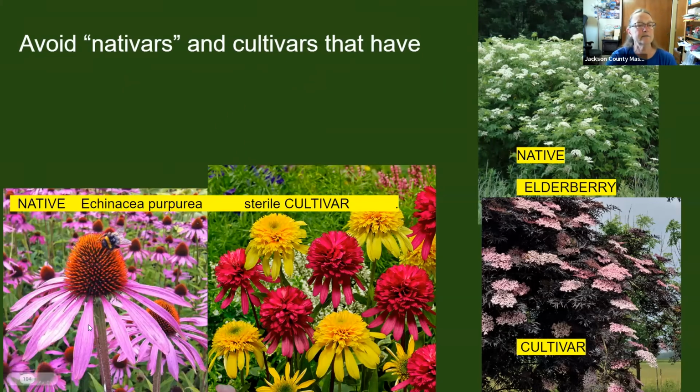Nativars, so this is the native Echinacea purpurea. By the way, it's native to the eastern United States, not here in the West, but it will work in a landscape if you put it in. The generalist bees and butterflies will come to it. This is a good choice for butterflies. This is not. The reason this is sterile is because this elaboration here, this doubling of the flower, is really just taking all of this pollen and nectar away. Now that flower is not producing pollen and nectar, it's just making eye candy for you. So it's worthless to the insect life that you're trying to promote.